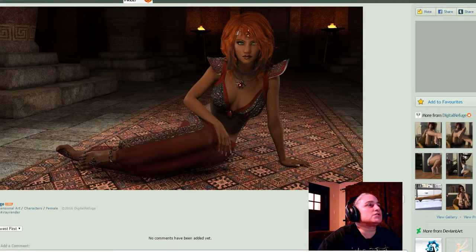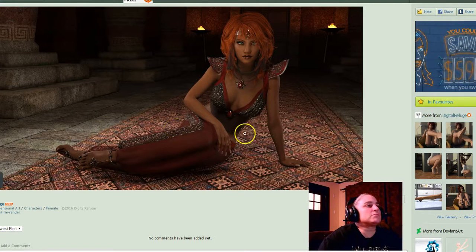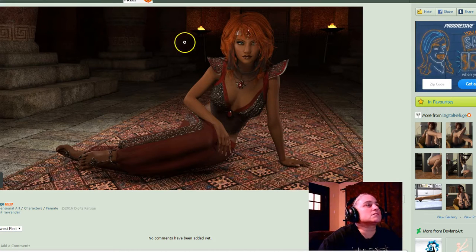It's by Digital Refuge. It is kind of pretty. I mean, the detail on the carpet and stuff. I'm not the biggest fan of 3D renders, but yeah, it's kind of cool. Hair seems a little bit flat down here. I don't know. And the dress seems to be a little bit, or the pants, they are pants. They do seem to be a little bit odd right in here. Not exactly sure which leg that detail's going to. But beyond that, I mean, it's not a bad piece. It's kind of a nice piece.